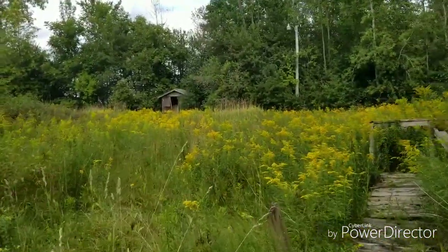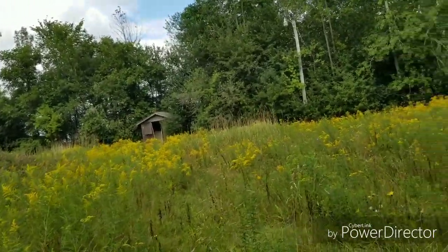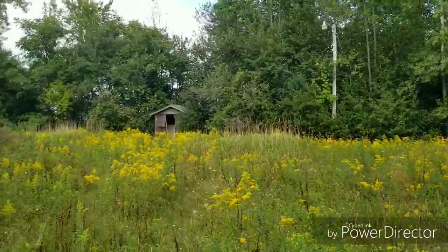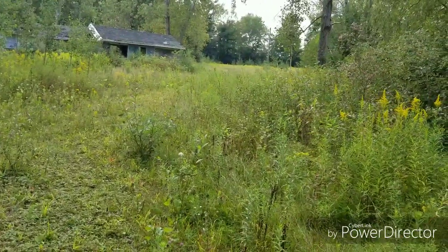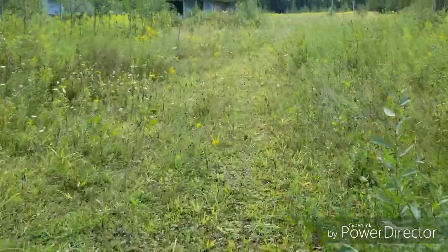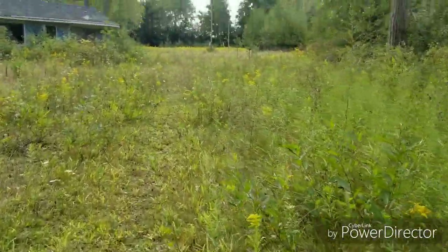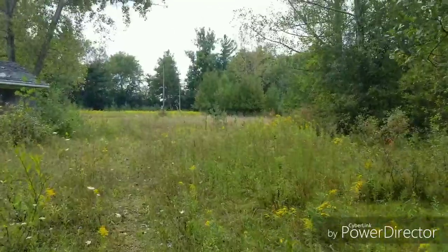Continue on back here. Well, can't go any farther back. It's all bush. It's too thick. There's a lot of holes, eh? Animal holes. Definitely not as hot as it has been, but I don't know.